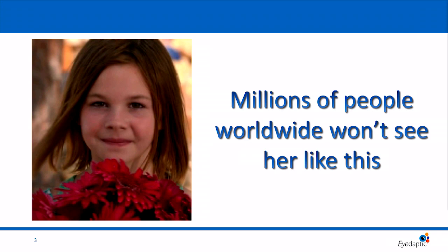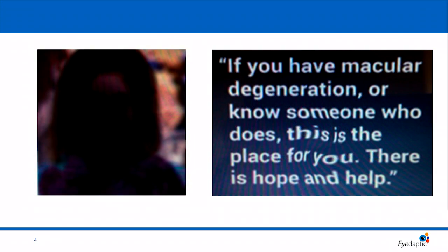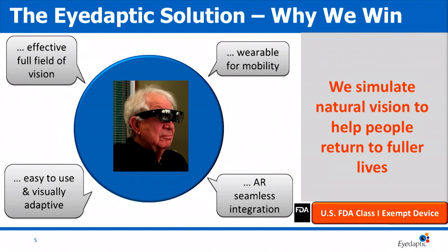So, of course, we see the world like this. We're sighted, but someone with AMD has a slow loss of central vision, as everyone here well knows, as well as some distortion along the way. So what we're here to do is try to solve this with a technology as opposed to a pharmaceutical. We try to simulate the natural vision to help people return to their fuller lives.